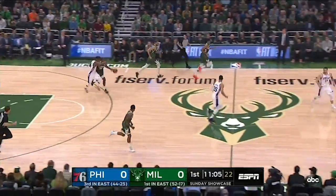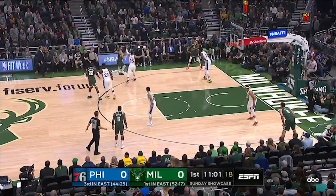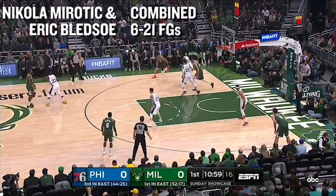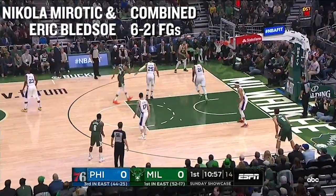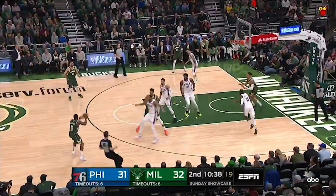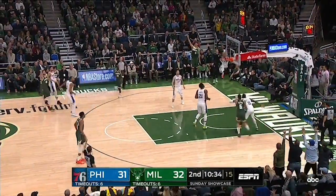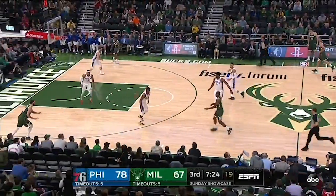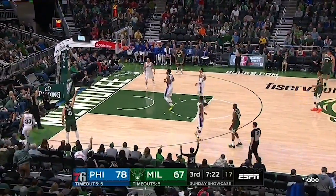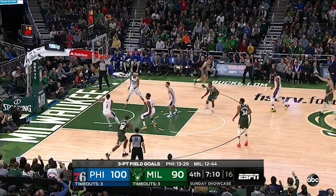For Bucks fans, it was a frustrating home loss against a potential playoff opponent, and one can only look at Mirotic and Bledsoe going a combined 6 for 21 as the main culprit. Mirotic is an average three-point shooter at best, but even still, you'd expect him to make a few of these wide-open threes he got. However, he just couldn't get his rhythm down, and the Bucks desperately missed his production in 24 minutes of playing time.